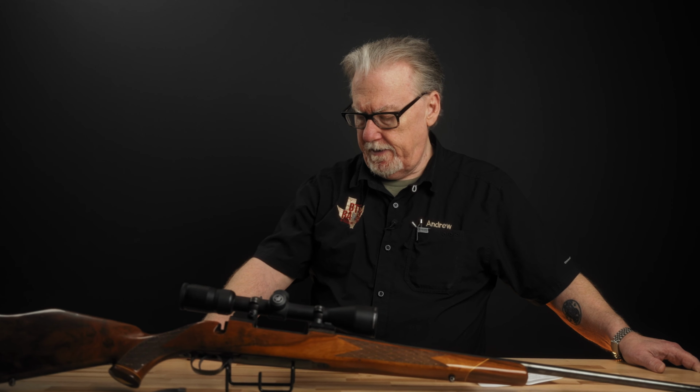So by 1970, production costs, bringing the guns in from Germany, having the guns made in Germany, got a little too high. So Weatherby switched production to the Howa Machinery Company in Japan.